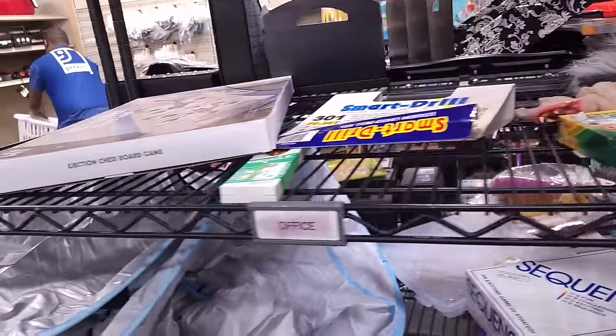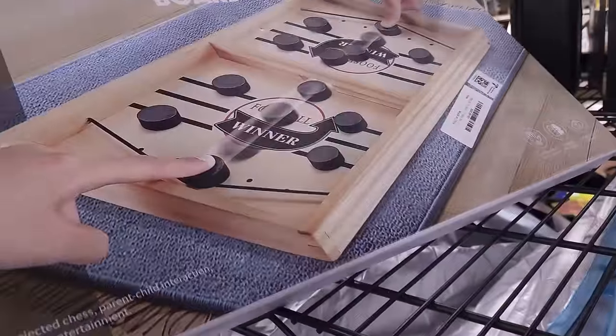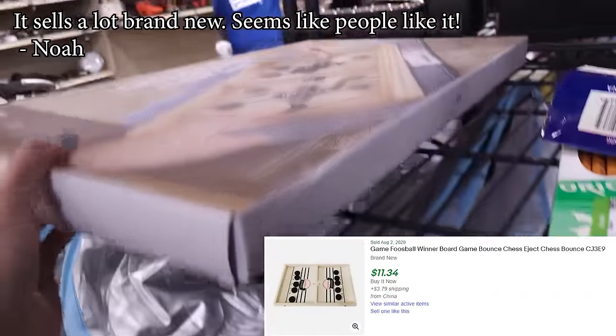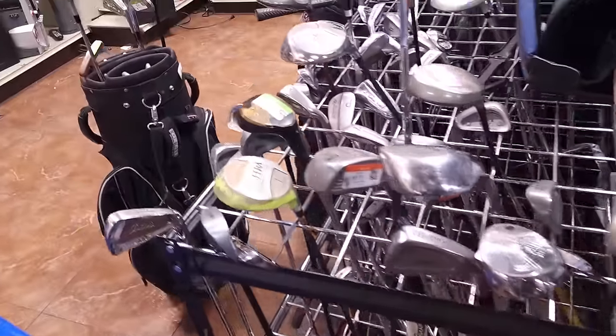Let's see what we've got up here. Ejection chess board game? How do you play ejection chess? Okay. I'm looking right at it and I still can't tell you how you play chess, ejection chess, whatever you call it.